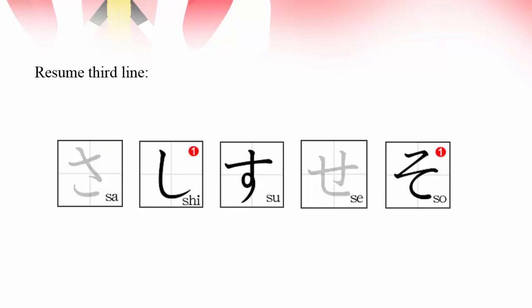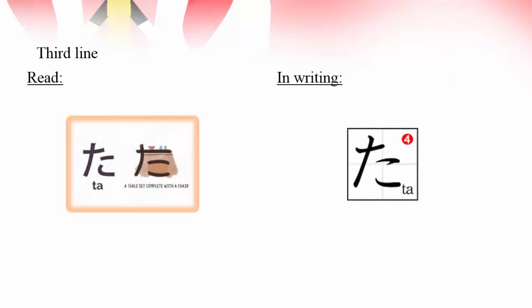So what do you think? It is not as hard as many people think, right? Let's move to the fourth row, the row T. The first letter, Ta. In writing, take a close look. You can see the third and fourth stroke is small, like a small ko.